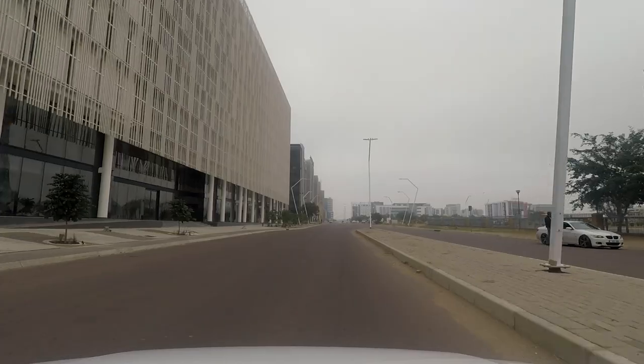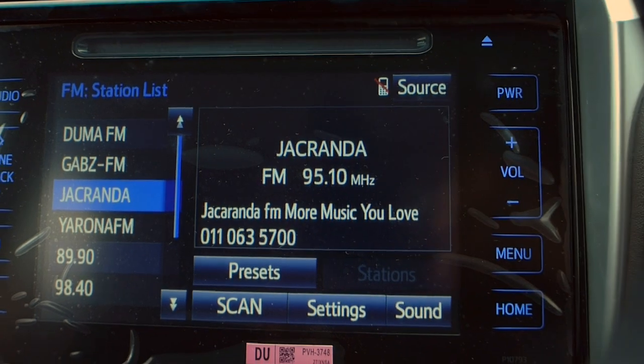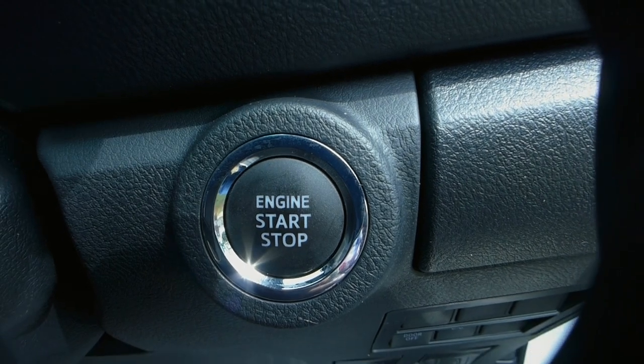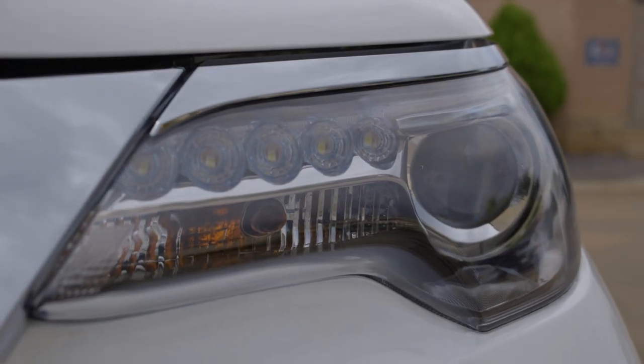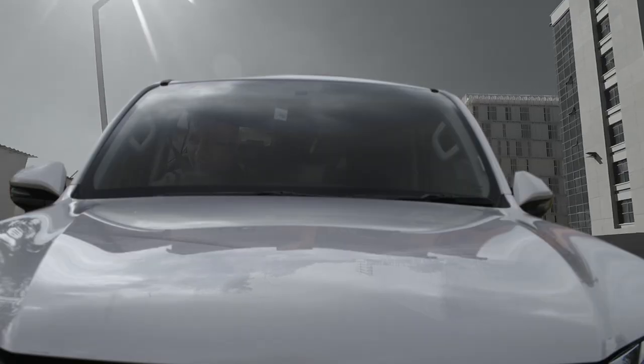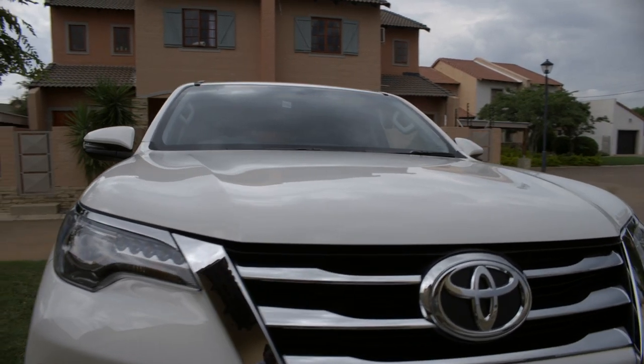So some of the changes for the new Fortuner include the touchscreen system with reverse camera. It's got keyless push to start as far as starting your car is concerned. Steering controls for Bluetooth audio: you can control your audio settings, everything straight from the steering panel itself. It's got automatic headlights. What that does is, as you're approaching from 4:30 towards 5:30, your headlamps are going to come on by themselves, which is super efficient. Very nice feature to have.